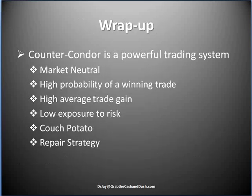There are many reasons why counter condor is so attractive. We don't care if the market is going up or down, whether there is war or Congress passes a good budget. Because of the high pairs correlation, the leverage, and the one-point strike spreads, probability is in our favor. We know the risk and reward of each trade in advance. Once a trade is placed, we can just relax.